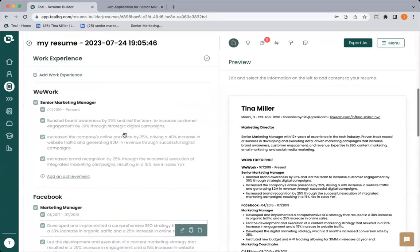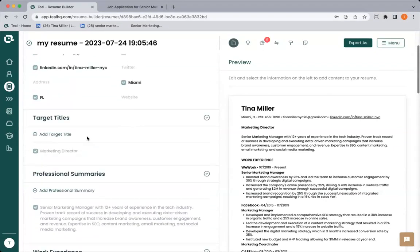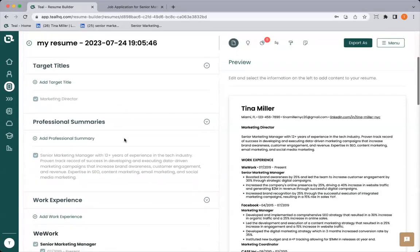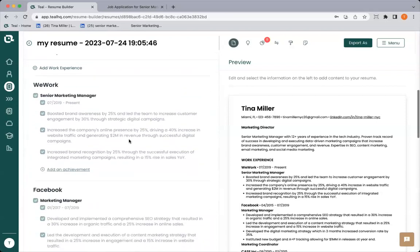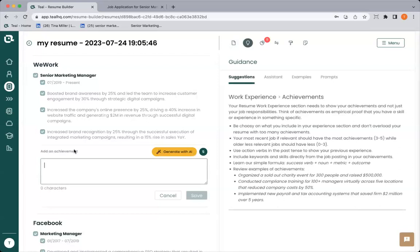Okay, so we're high level, we're set up. Now let's focus on the content first and how we would add to this content. If we wanted to add a work experience here, if you've got it on your resume, it's not on here, it wasn't on your LinkedIn, you can just copy paste it. So you do add an achievement. And we'll give you some guidance. There's always going to be this guidance here on the right.